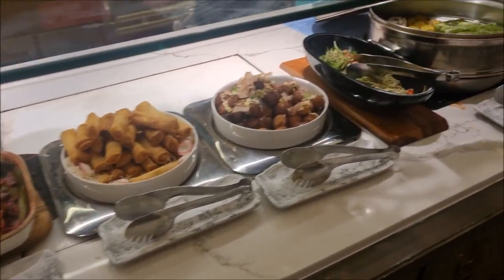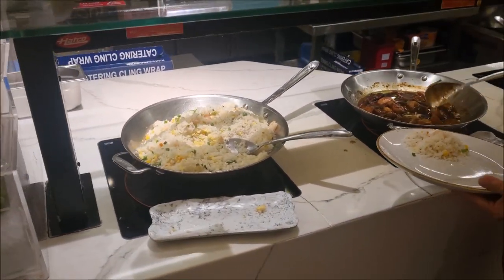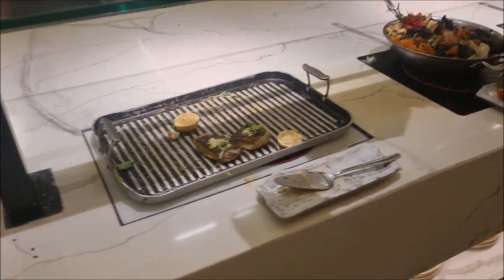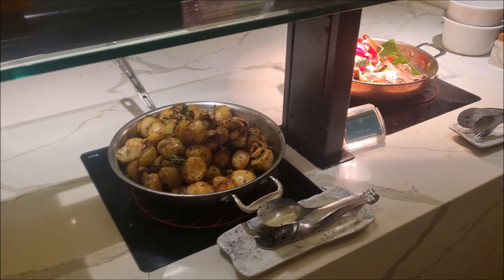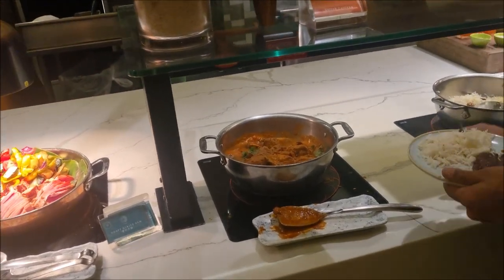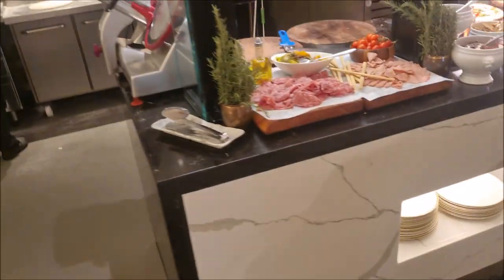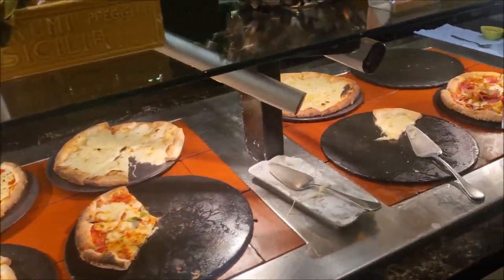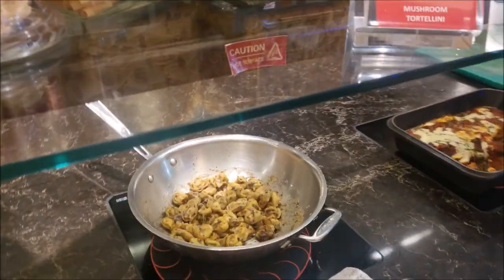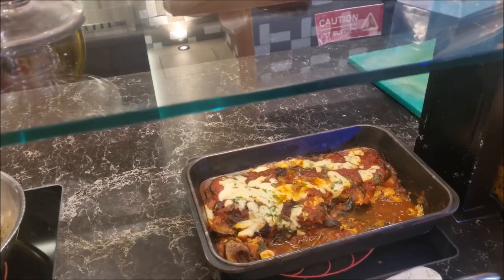Having dinner at the Harvest Buffet at Sydney Casino instead of Gold Coast. Pretty much the same. Bit of black broccoli, I've never seen that before. Mashed potatoes, lamb stew, grilled fish, roast veggies, roast potato, all your sauces, bit of ham, bit of butter chicken, basmati rice, Bombay potatoes, and then you get some cold meats, pizza. Come along a bit further, you got some noodles, mushroom, tortellini, and I don't know what that one is, baked eggplant zucchini.